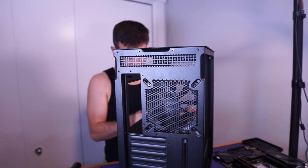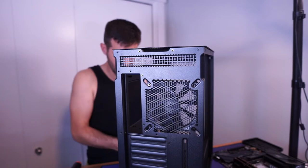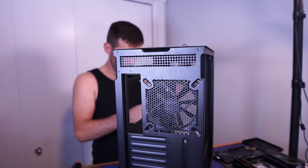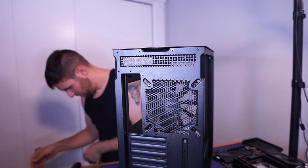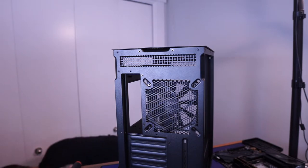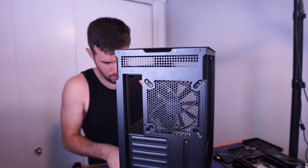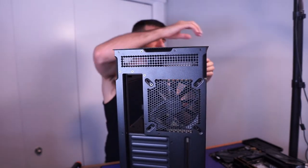Okay. Gotta get this fan out of here. Oh, it's like tied in with this whole nonsense. There we go. Okay. Got that fan out of here. Let's stay out of the way. Let's get our motherboard in. Oh wait, we can take the top off too.